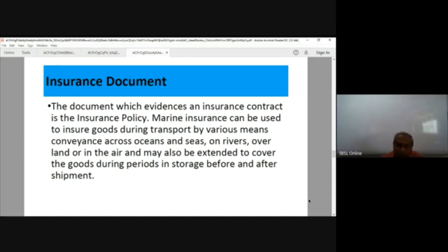Why are we talking about insurance during international trade? We have to send goods from one country to another. Do you agree with that statement? Yes. So when we send goods from one country to another, there can be possible losses or damages. That is why we want to insure during the transport.